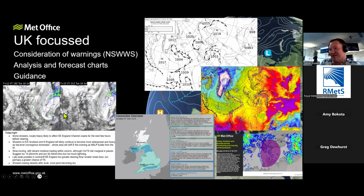So if you can see where I'm hovering the mouse here. Here's an example of some of the graphics we show in the short range guidance. This is our high resolution model data with cloud and precipitation on, and our chief operational meteorologist has written some comments on one particular aspect of it, in this case the risk of some showers through the rest of the day and into the overnight period.